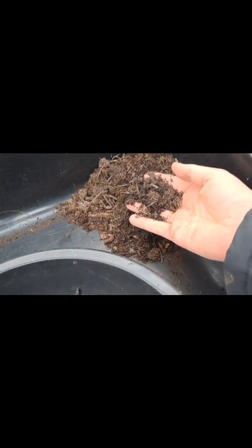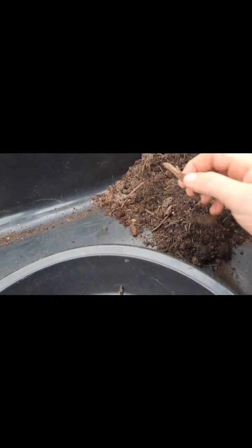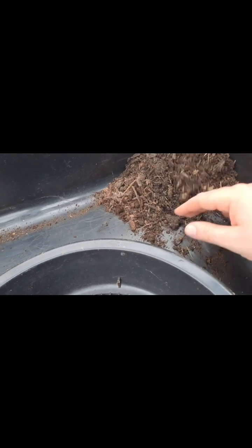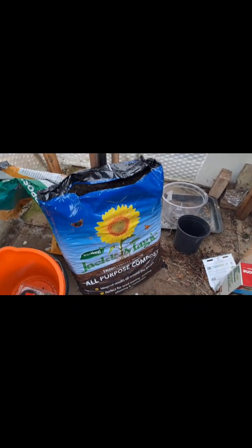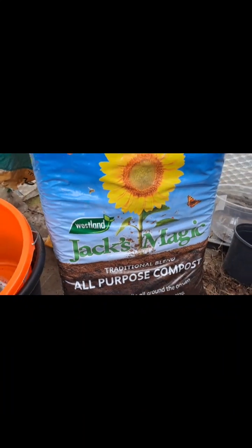Some of these seeds are a bit fine. This is the compost I have been using. You can see it's quite fibrous. There's still a fair bit of wood chip in there. It's not had as long as what some people would like it to have, and to be honest, myself as well. So I've actually bought some compost in. Now, this is my favourite compost. This is my personal opinion, but Jack's Magic. Excuse the mess. I've really got to sort this greenhouse out. But this stuff is fantastic.